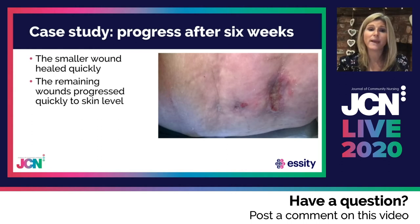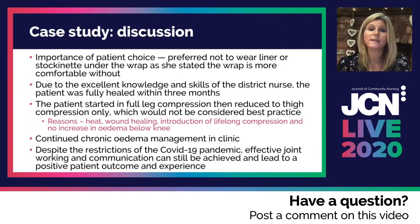So the importance of patient choice was noted. This lady preferred to wear the wrap next to the skin with just the dressing under, so no stockinette or liner. As she stated, this was cooler and more comfortable. And due to the excellent knowledge and skills of the district nurse, the patient was fully healed within 3 months.